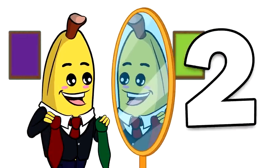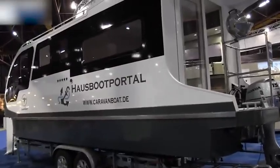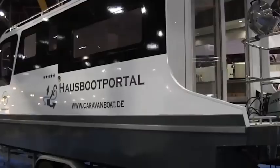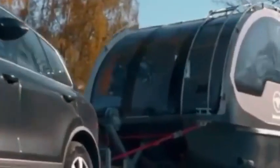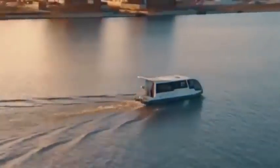Number 2. Departure 1. In yet another combination vehicle, we have the Departure 1, which is a hybrid camper van and boat. Yes, this is literally a caravan that can turn into a houseboat. So, if you're undecided, or you find that you're always spending your vacations deep in a bout of FOMO, when you get yourself one of these, you don't have to choose between the road or the water ever again.